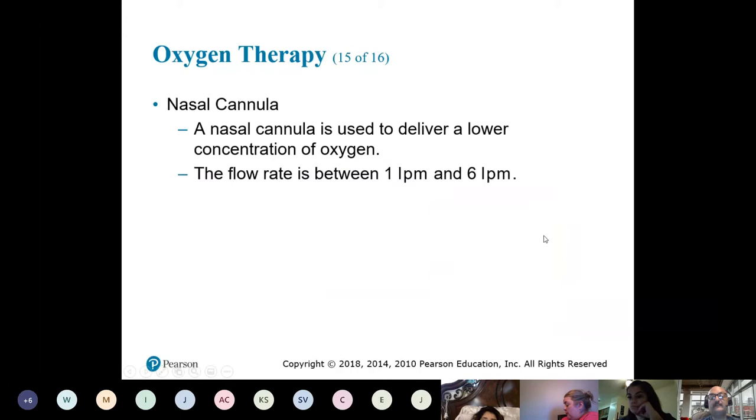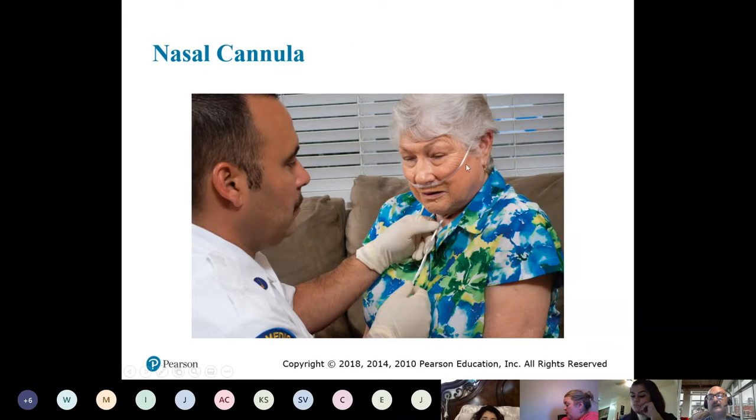All right. So the cannula, like we said, 1 to 6. I'm going to see how you guys do in putting a cannula. It's always fun to see students have this end up at the back of the head. It's like, how the hell did that happen?